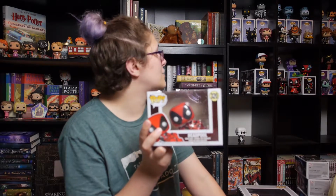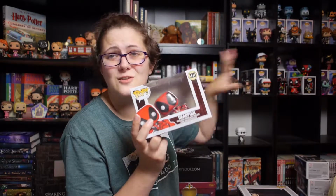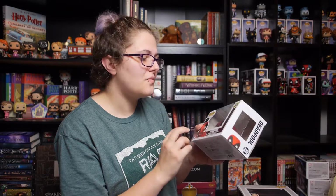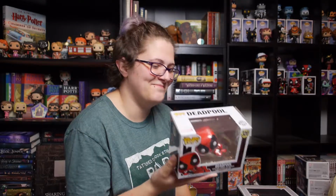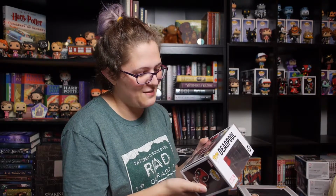I enjoyed it. Let's see. I got a new Deadpool to go with my Deadpool collection, because I have this small Deadpool collection growing. I've got Samurai Deadpool and Mermaid Deadpool. So now I have the Laying Down Deadpool. There's a lot of them. I want to get the clown one. That one's cool. And the panda one. I totally want the panda Deadpool. Okay.